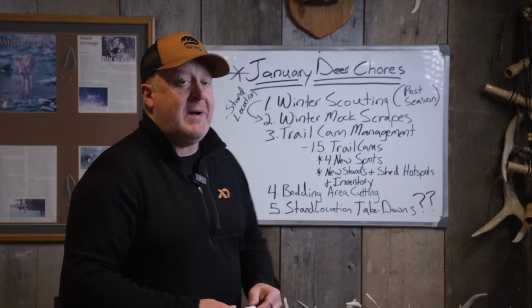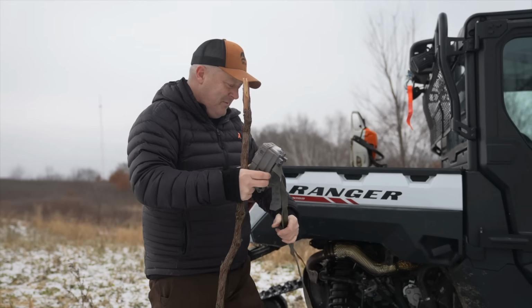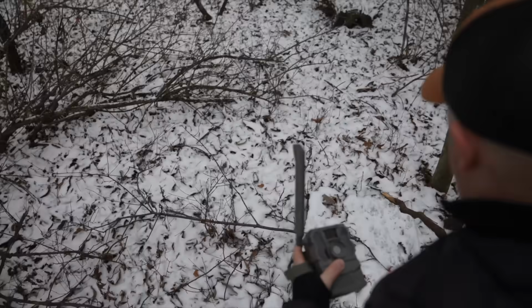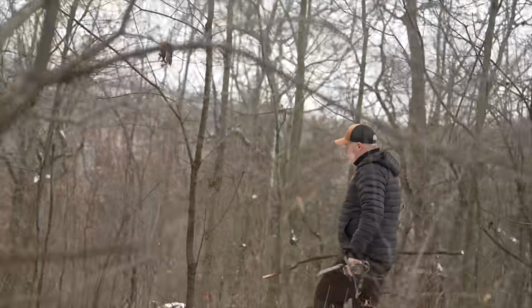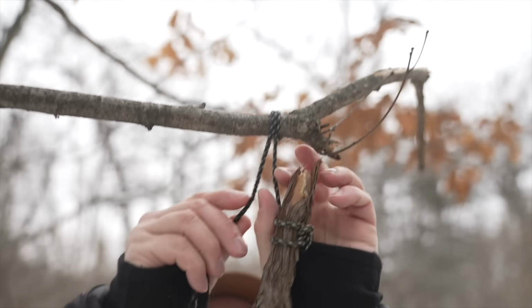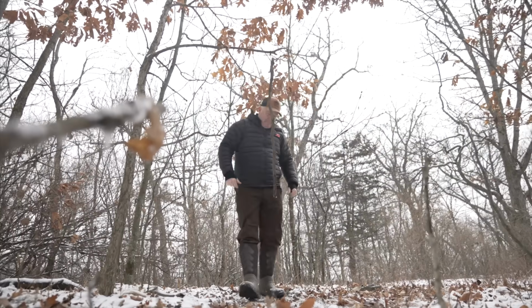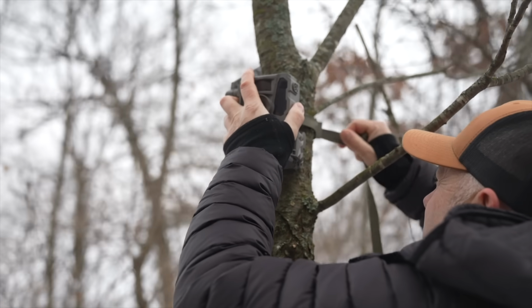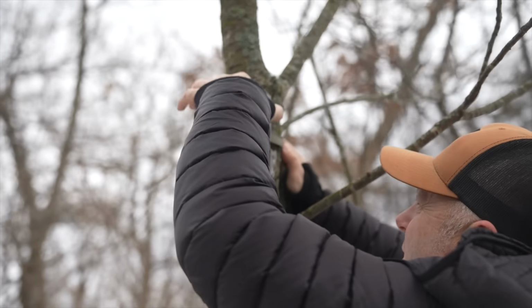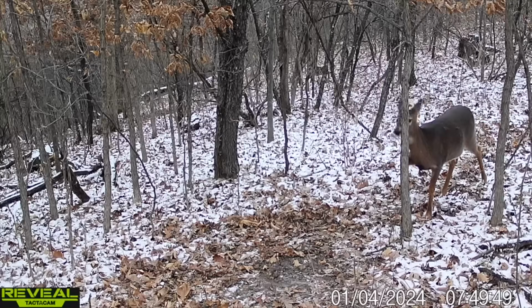Number 2, winter mock scrapes. We also did that today. Jen and I had found a great spot for a tree stand, as in almost every stand location and blind location I have out there, I've run it by Dylan too. I really like getting his thoughts. We've worked together for a number of years, hunted together, and I don't consider him just a co-worker, but actually a friend, and I trust his advice, which is why I trust him to go on client properties.